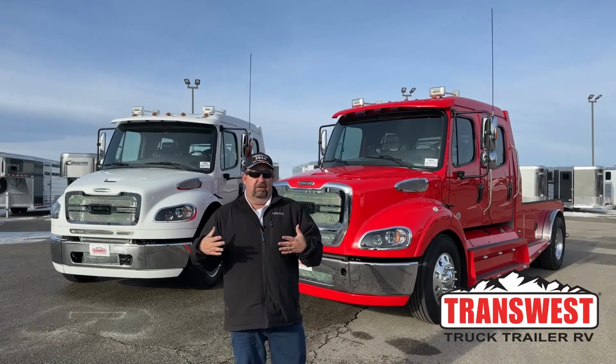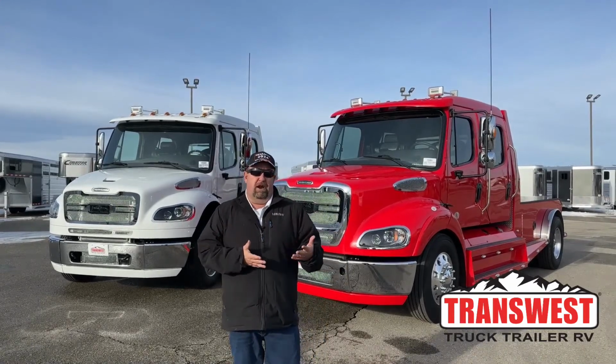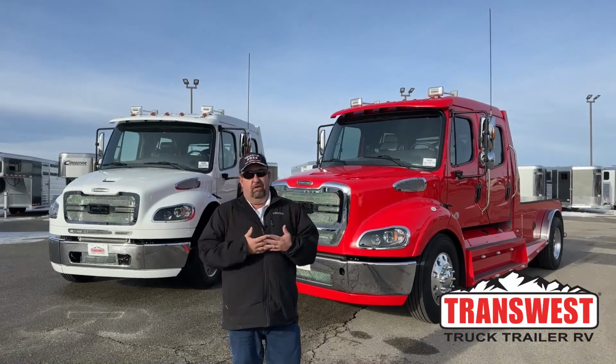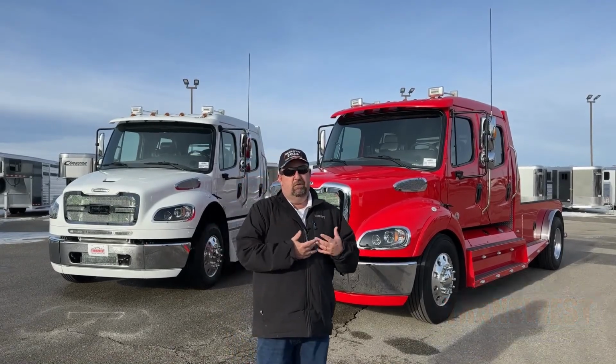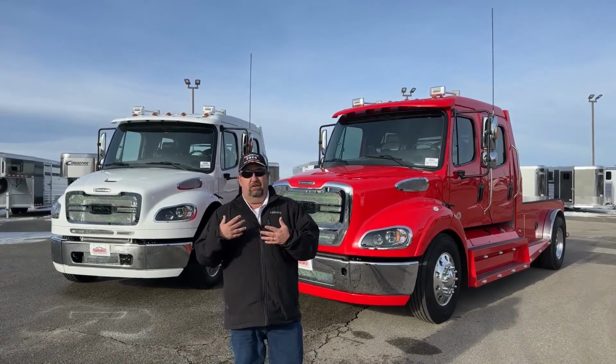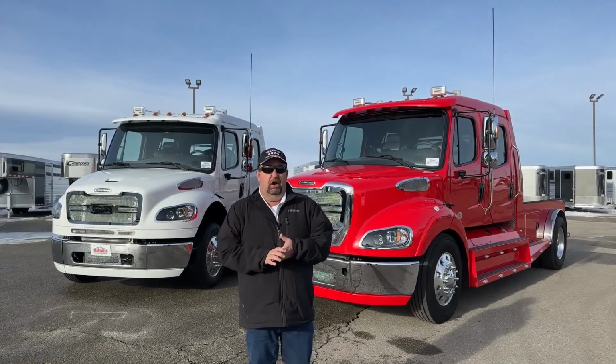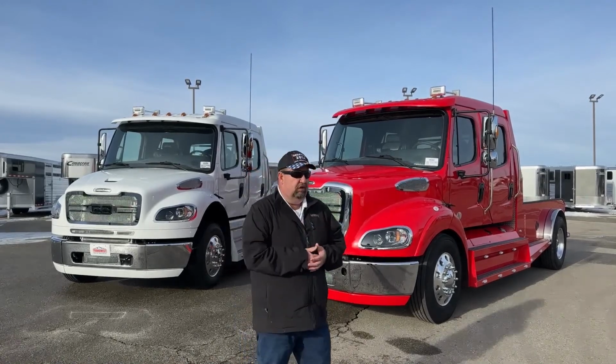Now, since they are the same year, obviously they're from the same conversion company. The conversions are practically identical. So we're going to focus on the conversion of the 112 first, but just keep in mind it's very, very similar, if not identical, to the 106. After we do that, this is when we're going to start our comparison. So let's take a look at this one.